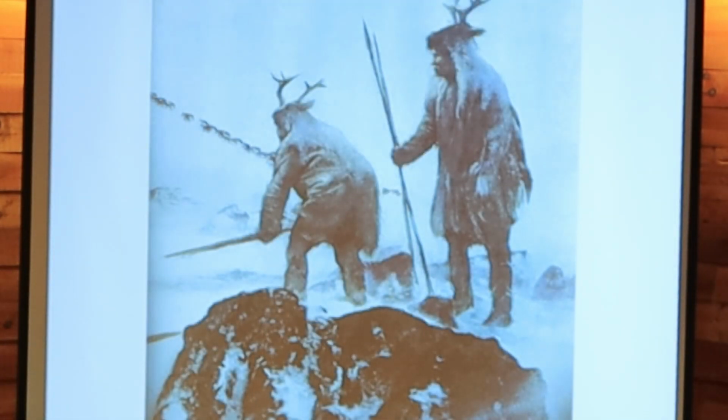And typical reconstructions of Paleo-Indian lifeways, again across the continent and here in the Northeast in previous decades, have imagined them as sort of peripatetic wanderers, hunting out big game. This is what a typical late 70s depiction of northeastern Paleo-Indians was drawn as. Out on the cold tundra, wearing caribou skins and hunting caribou, relying on these large terrestrial animals. If not caribou, then perhaps bison. If not bison, then perhaps mastodon or mammoth.